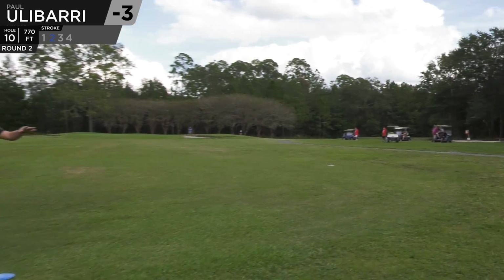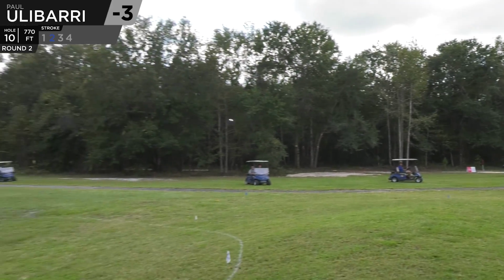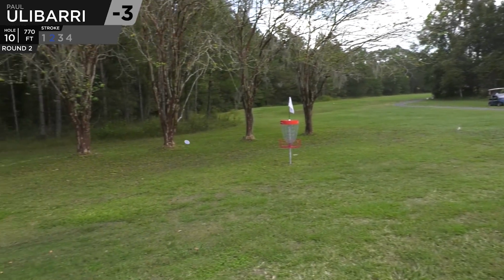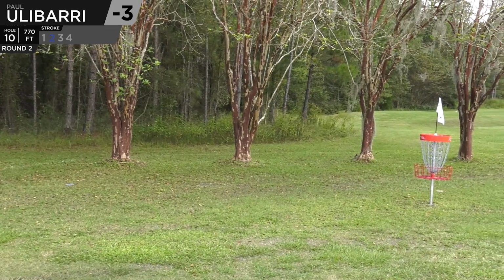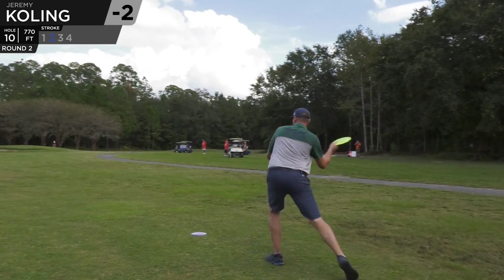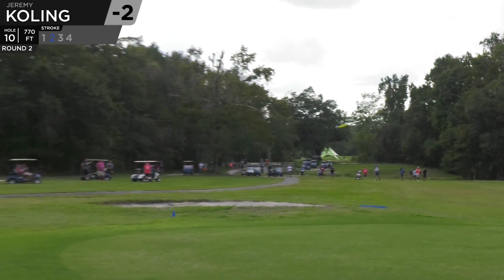Paul going with the X1 here, Heiser. This is looking pretty good. Can just barely see the basket peeking over the construction of the golf green. Yeah, and that's the really cool thing about this hole is the approach is actually really difficult to judge the distance. Anytime you can't see the base of a pin, it makes it look a lot further.